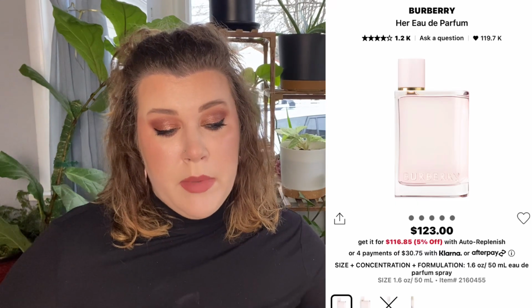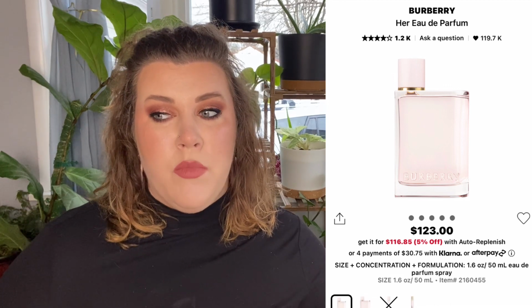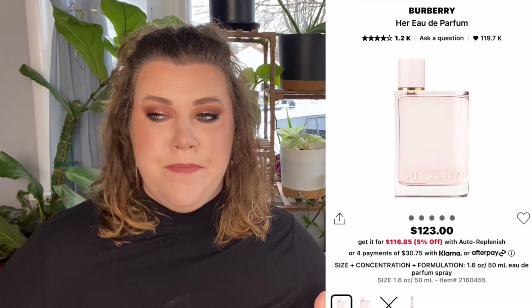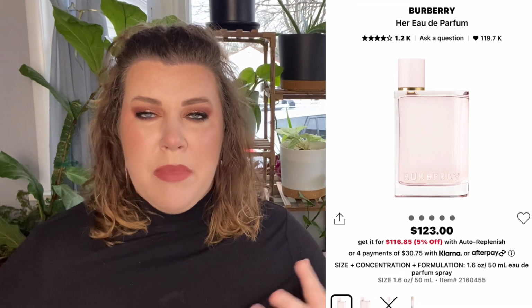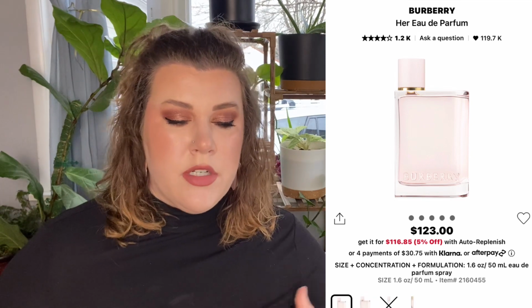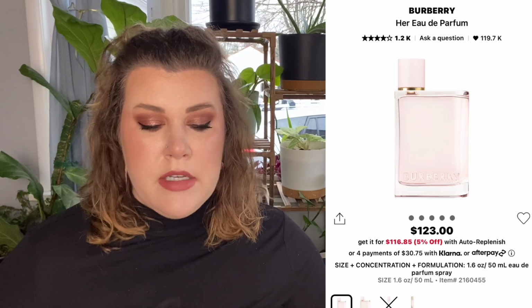The next one is the Her Perfume from Burberry. This one is super hyped up, and I think it does deserve all of the hype. It's definitely more feminine, light, sweet, but not sickly sweet. It has, oh man, I should have looked up the notes and stuff. I can plug them in here for you guys.